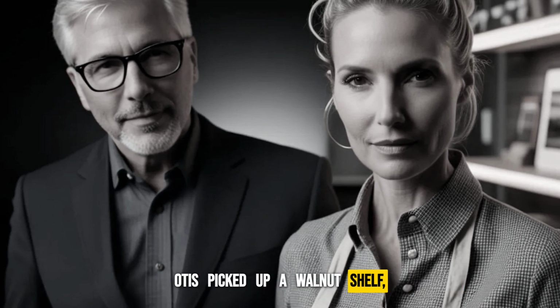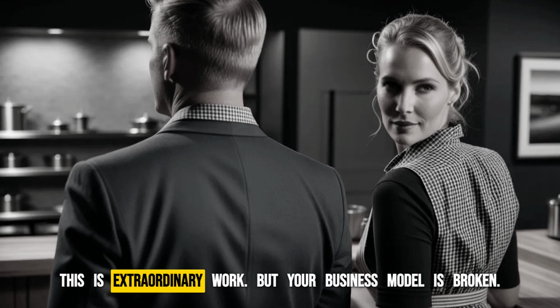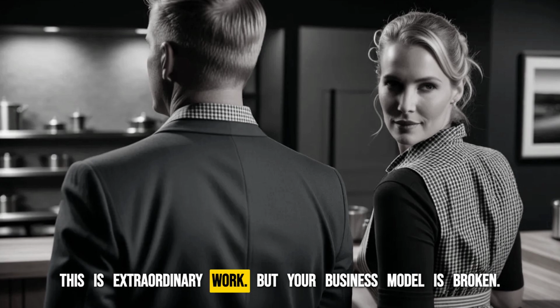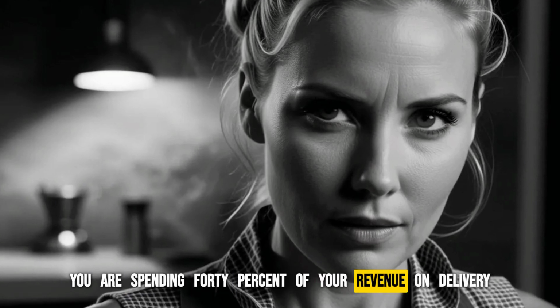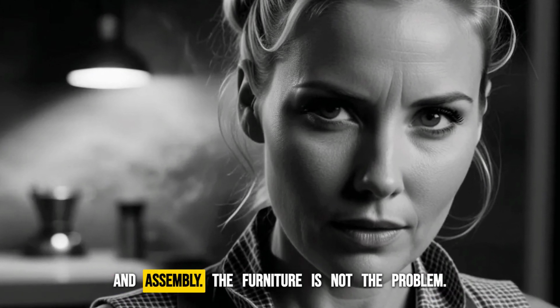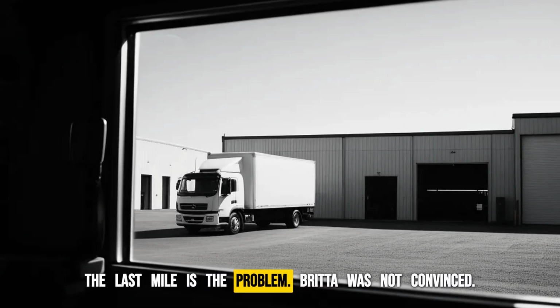Otis picked up a walnut shelf, turned it in his hands, and said, "This is extraordinary work. But your business model is broken. You are spending 40% of your revenue on delivery and assembly. The furniture is not the problem. The last mile is the problem."